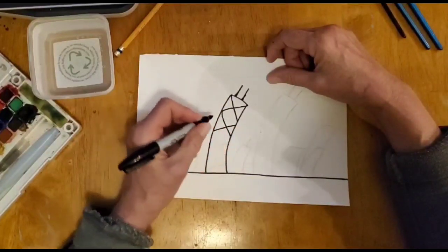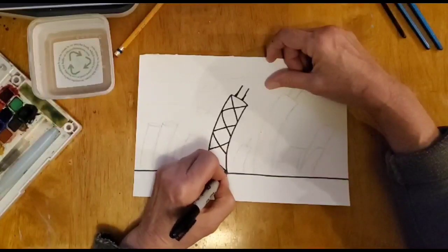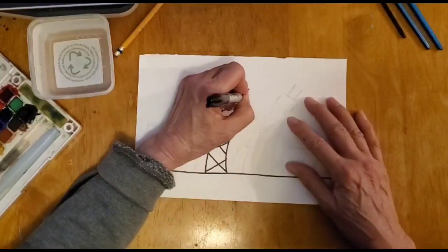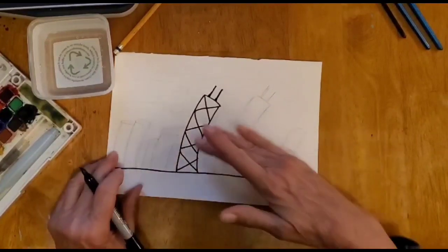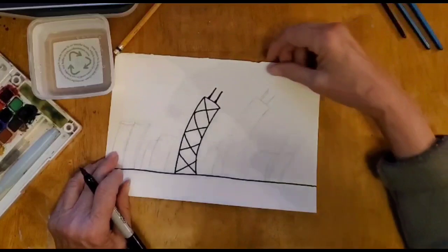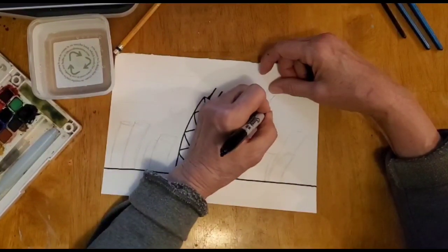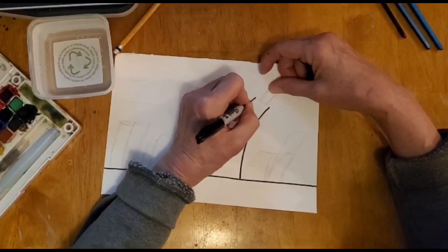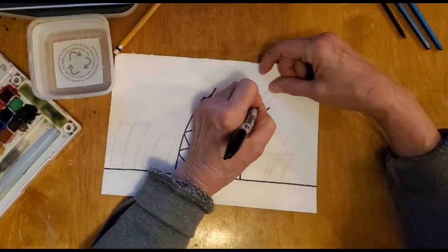Now, like I said, this is a little bit of a cartoon kind of drawing, so we do not have to have anything realistic. Okay. So that's the John Hancock building. Now, the Sears Tower is taller, so we are going to put it over here, and they're not located too awfully far away from each other. And so we're going to make this one equally bent over in the wind, but taller.